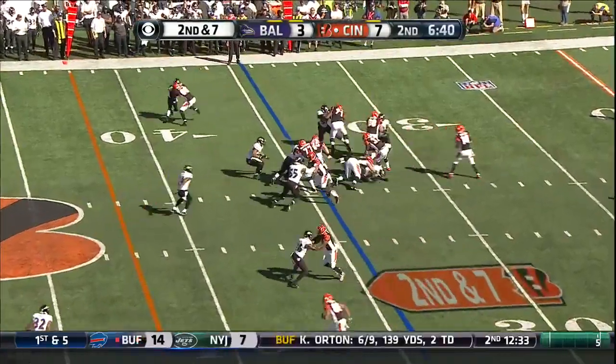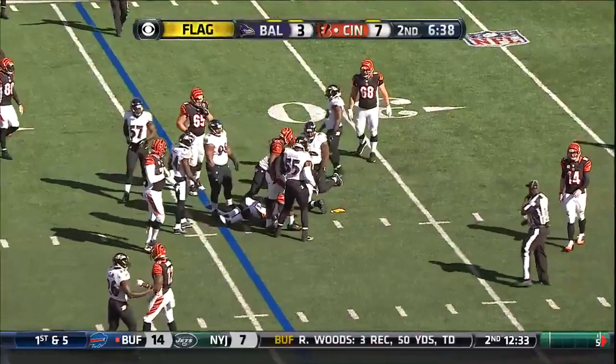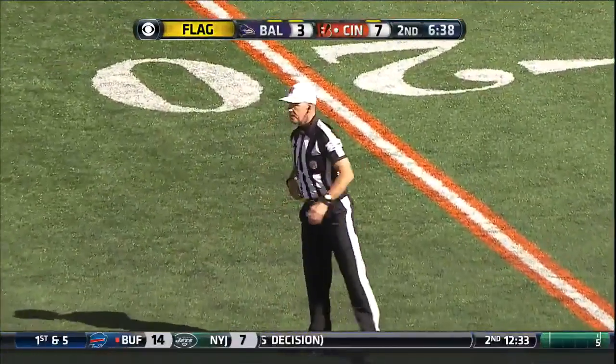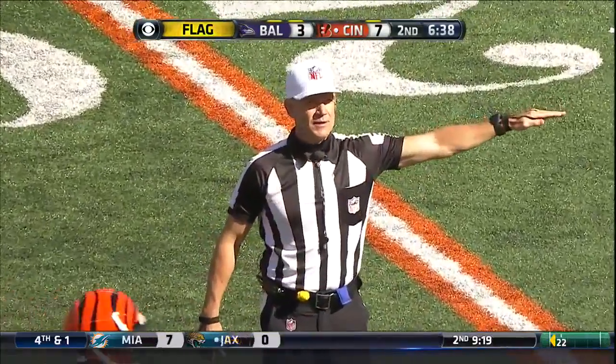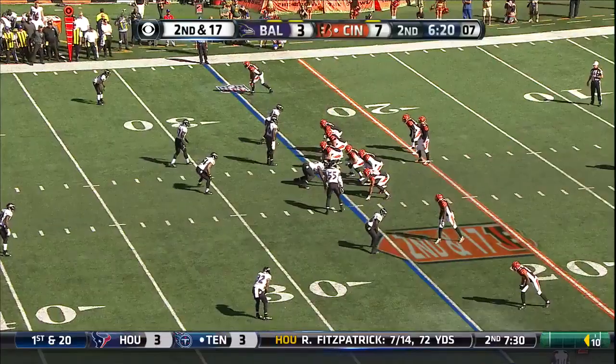2nd and 7. And tripped up, and we get a penalty marker down, is Jeremy Hill. Cleatman. Or Cleat Blakeman. Whatever your choice. Holding. Offense, number 61. 10-yard penalty. Replay, 2nd down. 2nd and 17.